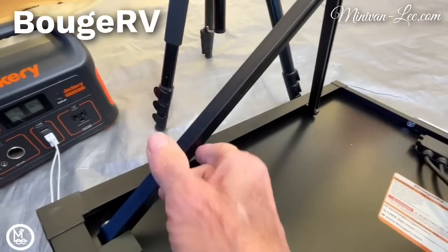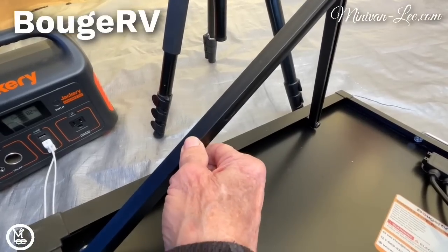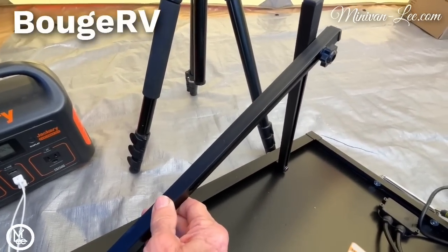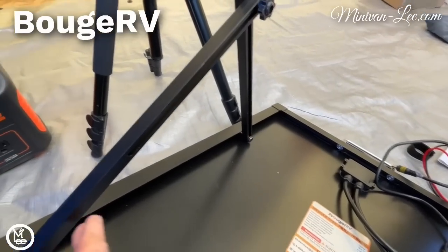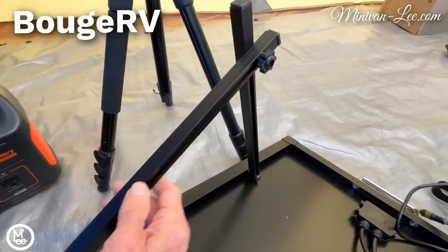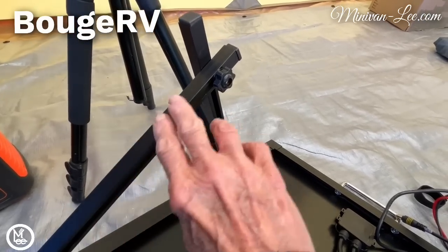And then we tighten this. So if you look here, it's wobbly. I did not like that at all. Now the box says sturdy kickstand. I'm not convinced at all. This is very lightweight.